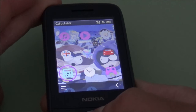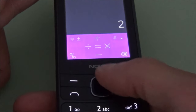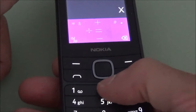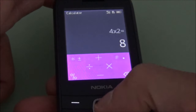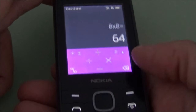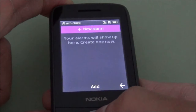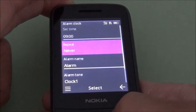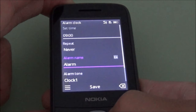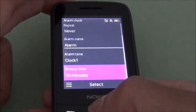Okay, next thing is calculator. It's the same sort of thing. 2 plus 2 times 2 equals 8, times 8 equals 64 and so on. Okay, alarm clock. Set time, repeat, alarm name, alarm tone, snooze, you got. You could choose how long you want it.